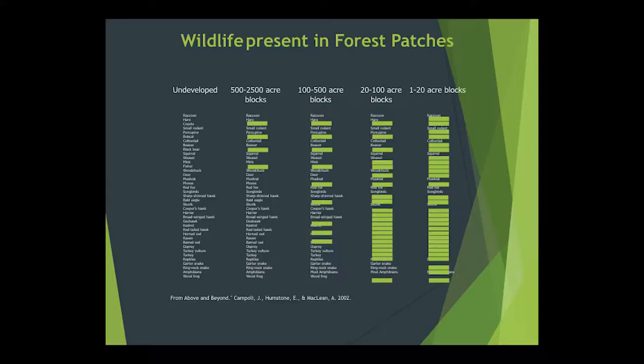And as you move closer to my side of the screen, you are getting into smaller and smaller forest blocks. You can see all these different wildlife species drop out until, in a 1 to 20 acre block, the only wildlife you're really going to see are those urban animals like raccoons, opossums, things like that that can really thrive in an urban human area. So it shows why it's important to keep these large blocks of forest connected and undeveloped.